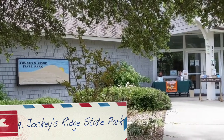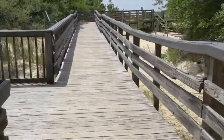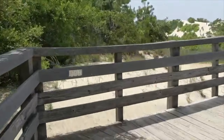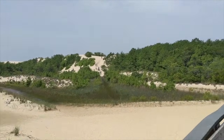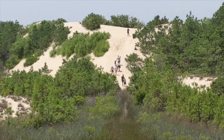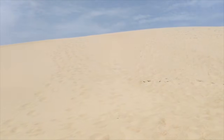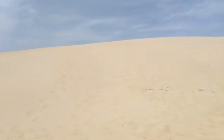Number 9 is Jockey's Ridge State Park in Nags Head. This is one of the most visited state parks in North Carolina each year, and it is free to enter. Jockey's Ridge is the tallest active sand dune system in the eastern United States. On this property is a visitor center with some exhibits. From there, you can walk along a 360-foot boardwalk that takes you up to the dune area. This sand dune is actually constantly moving. The wind blows the sand back and forth in various directions, so the height of the dunes changes constantly.